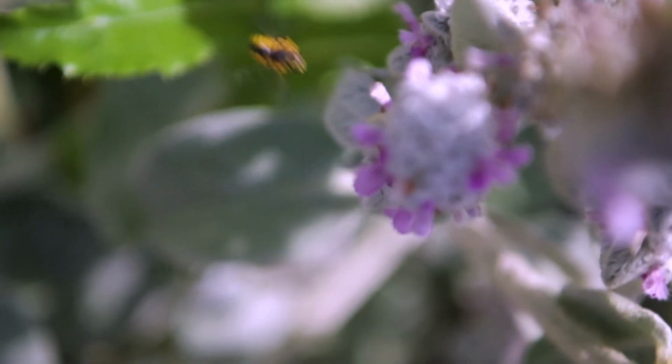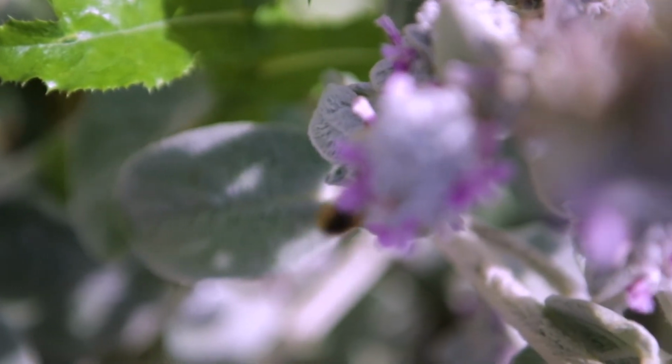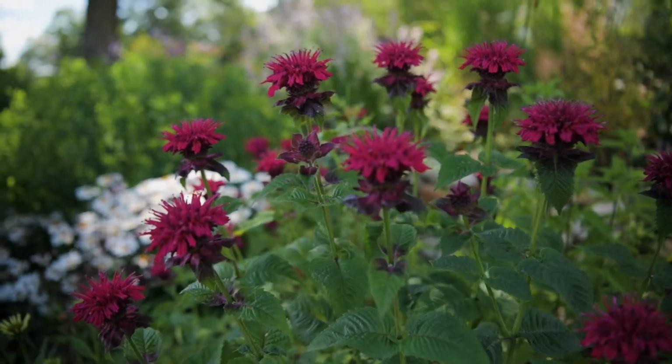So we're looking at expanding our rows a little bit, increasing our grow space just a bit by having a little less path, and that'll help us grow a little bit more food, and that'll also help us with our water management. So we haven't had a lot of rain in the last little while. It's been really hot, so it's really important that we're able to manage our water on the farm properly and conserve water as much as we can.